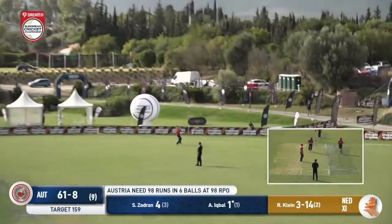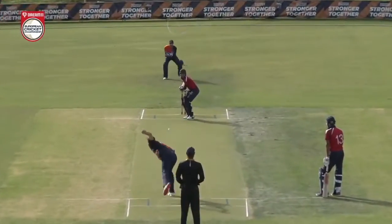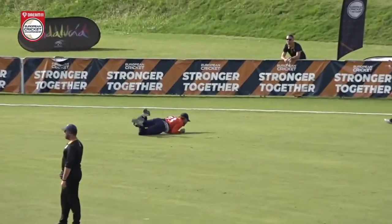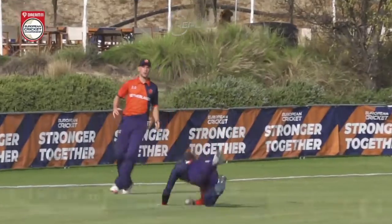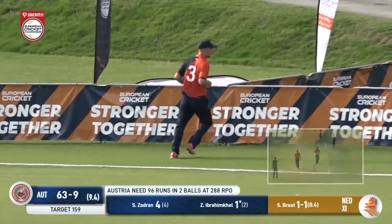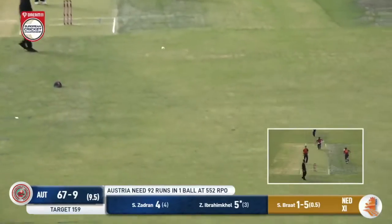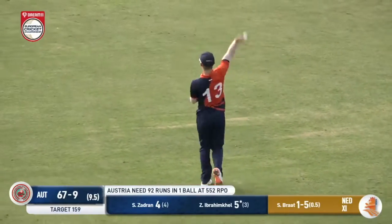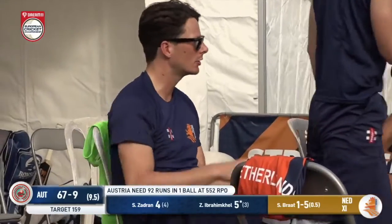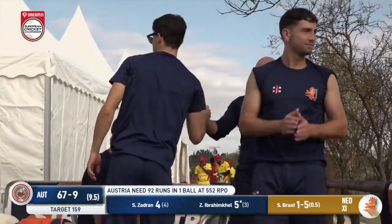Skied up. This could be the 9th. It is the 9th. Nicely taken by Vivian Kingma. And now Austria on the brink of being bowled out by the Netherlands for the 2nd time in as many days. It is the end of another. Ibrahim Kal gets this one away, and he's going to get himself a boundary to the delight of the Austrian dugout. On the ground for 1 more. I think this will take us to the end of the game. So in the end, the margin, some 90 runs, 158 to 68, a comprehensive victory. The Netherlands 11 keep their unbeaten streak alive in this ECC.